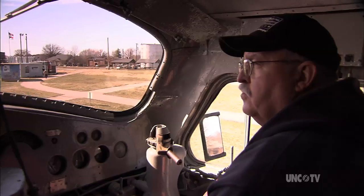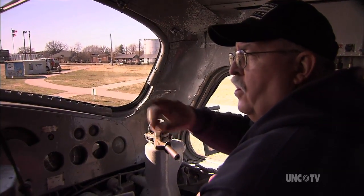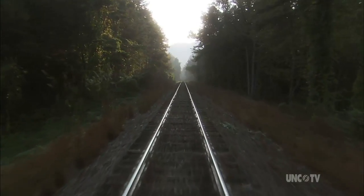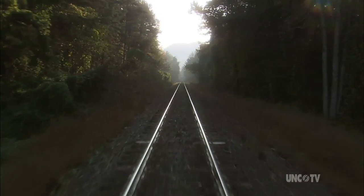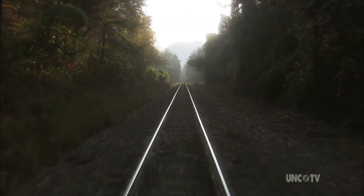The actual towns like Lexington and Thomasville, all of them that are dotted along the railroad out here, were actually called tank towns. If you look on the map, they're spaced about 20, 25 miles apart, and they would simply supply coal and water for steam engines.